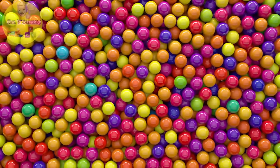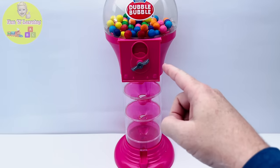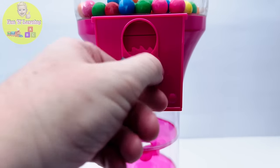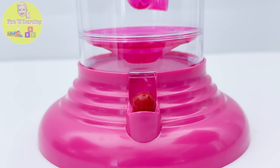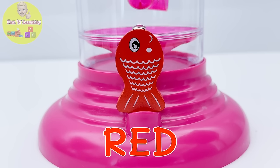Let's go. Oh, look, we have a gumball machine. Let's twist the handle and see what color gum comes out. It's a red gumball. Oh, wow. I see the red fish from our puzzle.